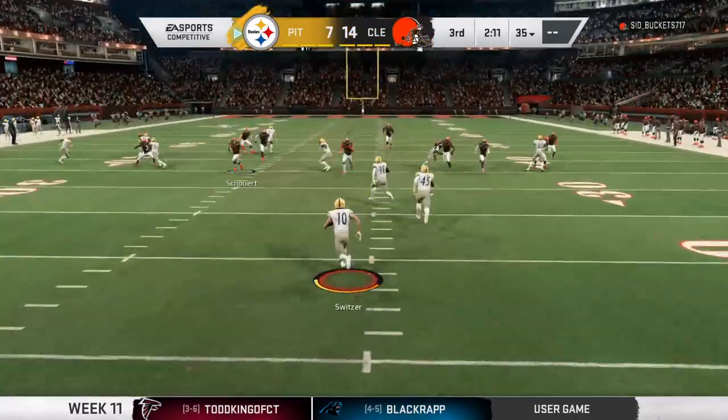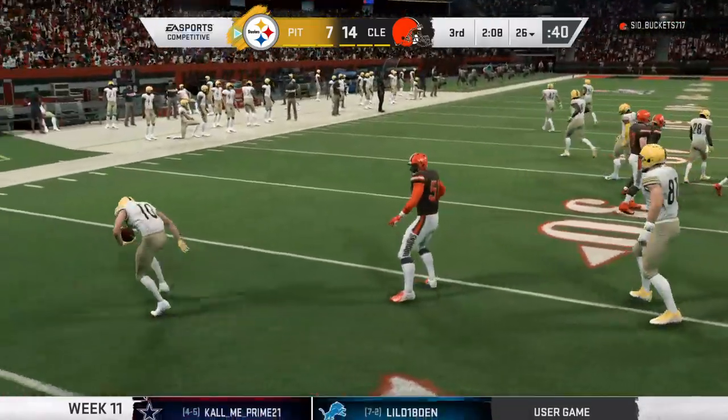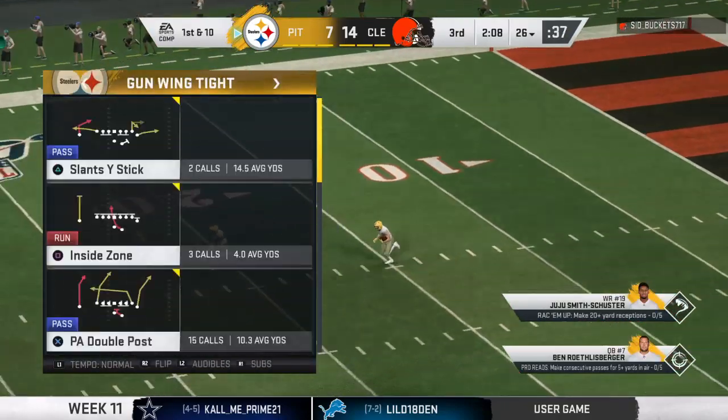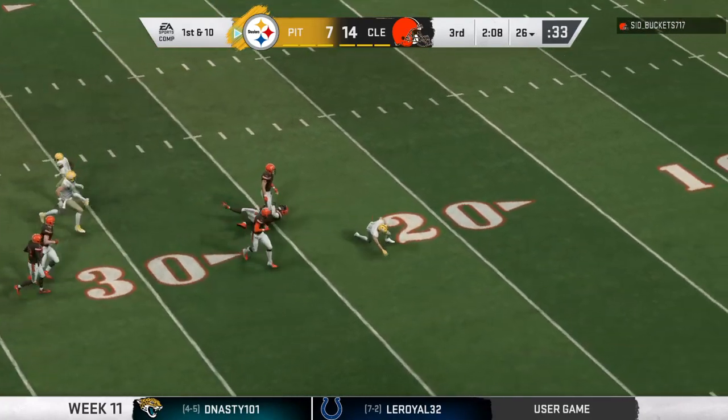This will be fielded at the 8. And he'll take this one near the 25, call it the 26-yard line. The Steelers take over first and 10 at their own 26-yard line.